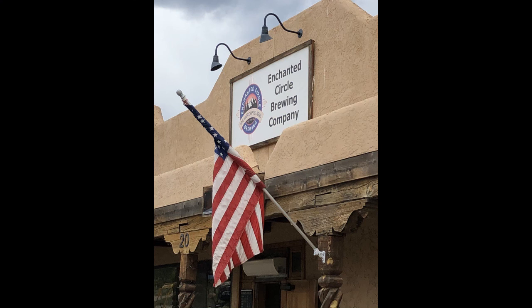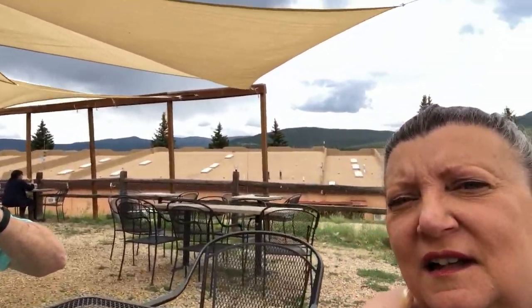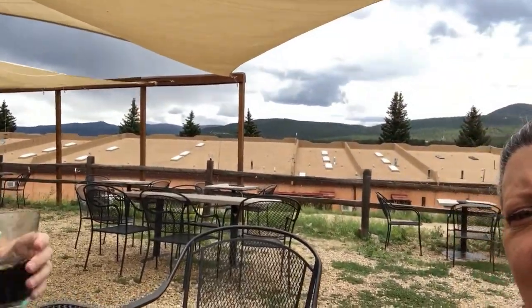We stopped for lunch at Enchanted Circle Brewing in Angel Fire, New Mexico. Here we are. We're going to have lunch at Enchanted Circle Brewing in Angel Fire, New Mexico. Here's our scenery.